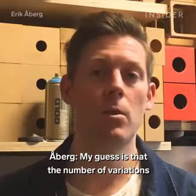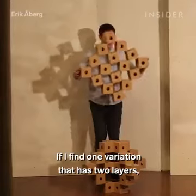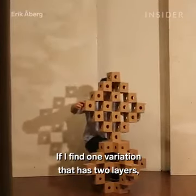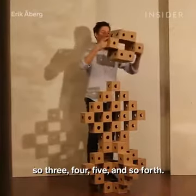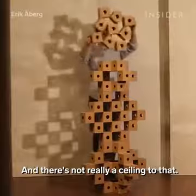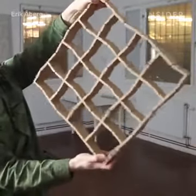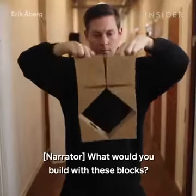My guess is that the number of variations that you can create with this method is infinite. If I find one variation that has 2 layers, I can just keep adding layers, so 3, 4, 5, and so forth. And there's not really a ceiling to that. What would you build with these blocks?